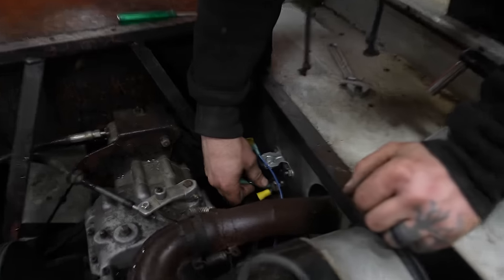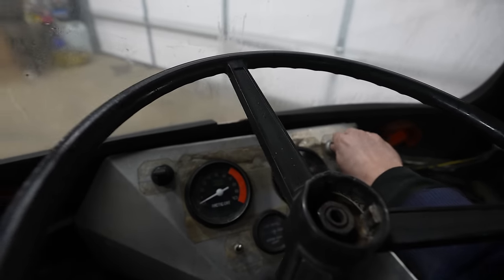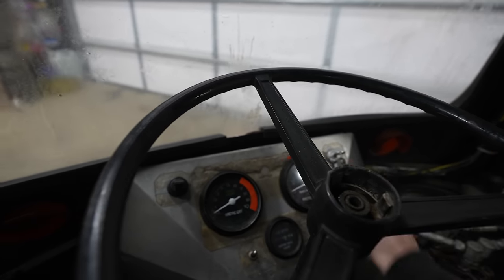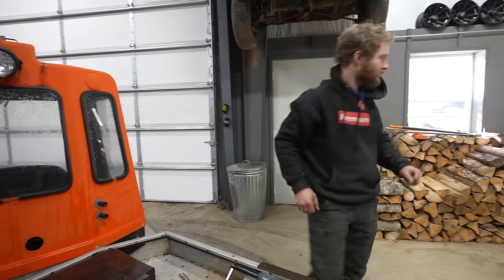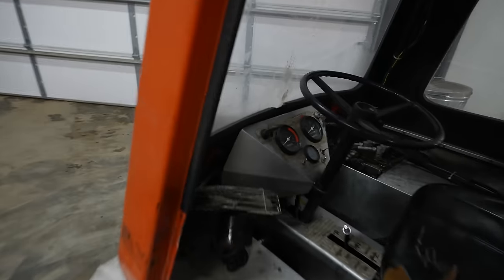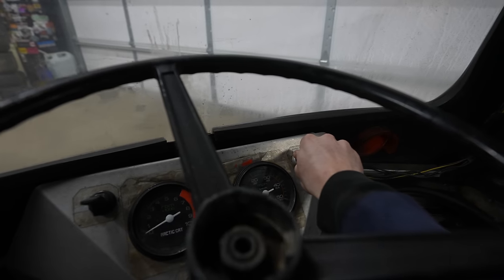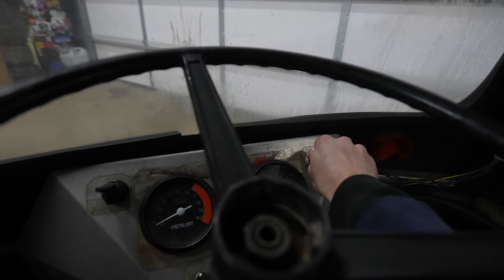Go turn the key for me for a second. Here, one second, I gotta reach in there. Want me to keep doing that? No. Interesting. More testing is required. Yeah, just tell me when. Yeah, go ahead. Let me know when you want me to turn it. Oh, hang on just a second. You want me to keep it there? All right.